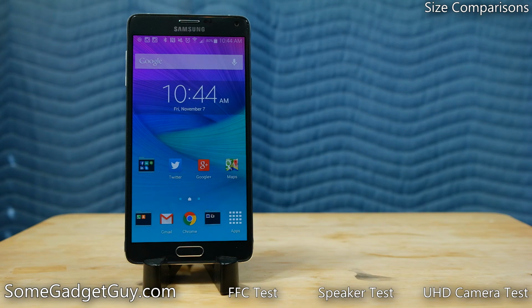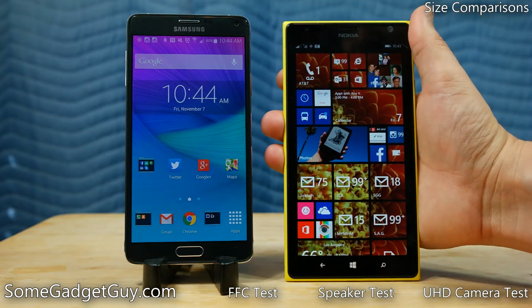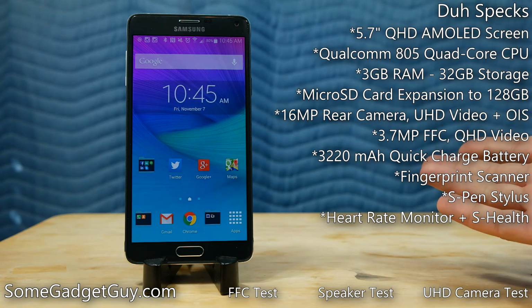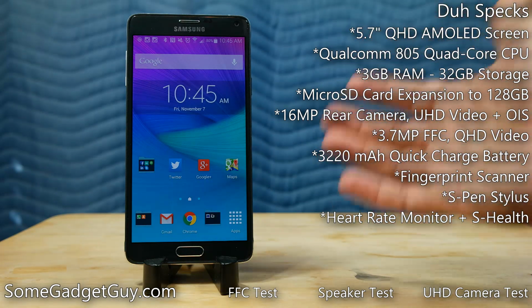And of course, no smartphone size comparison would be complete without the Lumia 1520, the monster mini tablet from Nokia Microsoft. It's just funny how times change. The Note is definitely a big phone with its 5.7-inch display, but it no longer feels like the humongous slab of device that it used to.